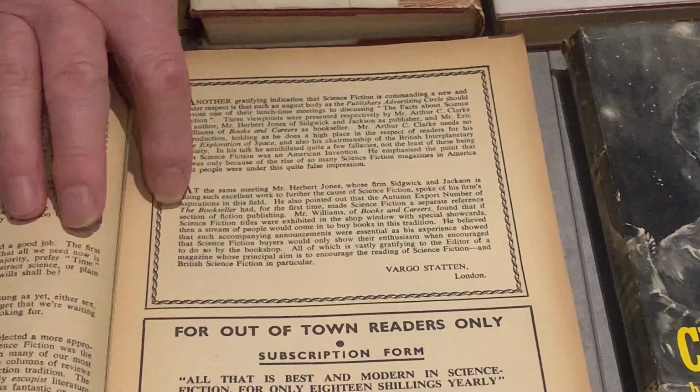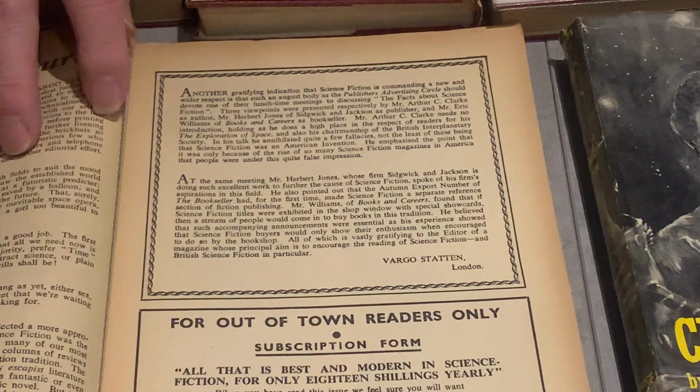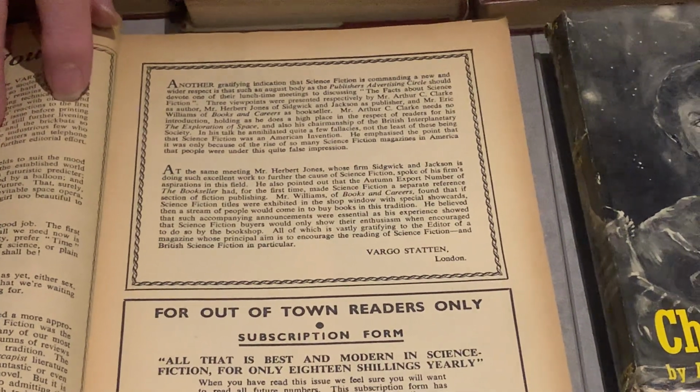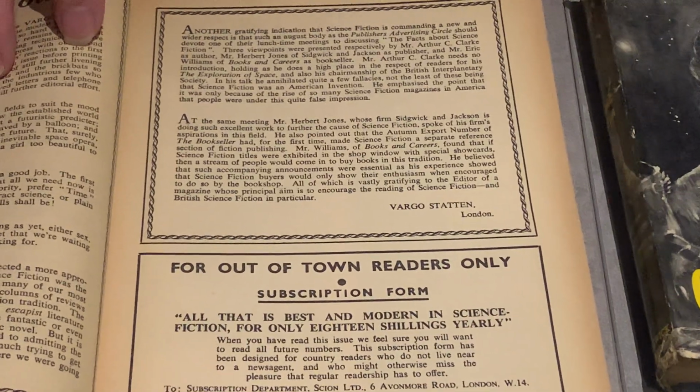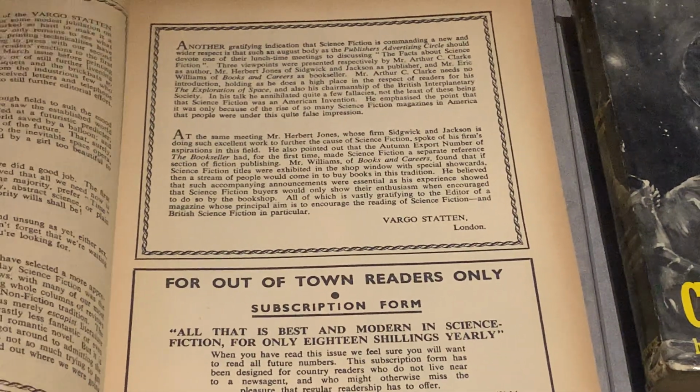At the same meeting, Mr. Herbert Jones, whose firm Sidgwick and Jackson is doing such excellent work to further the cause of science fiction, spoke of the firm's aspirations in the field.